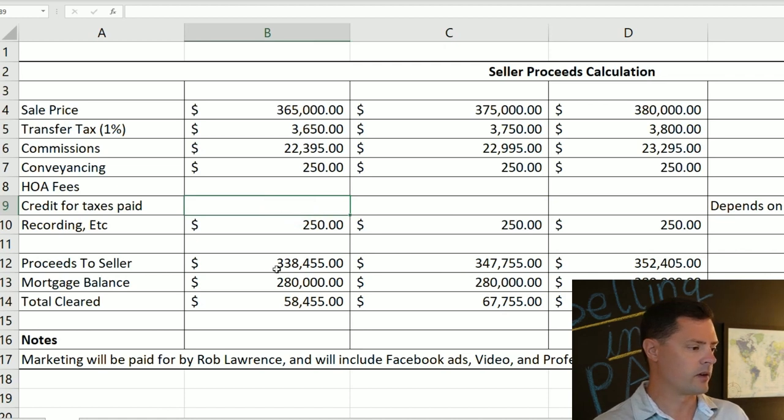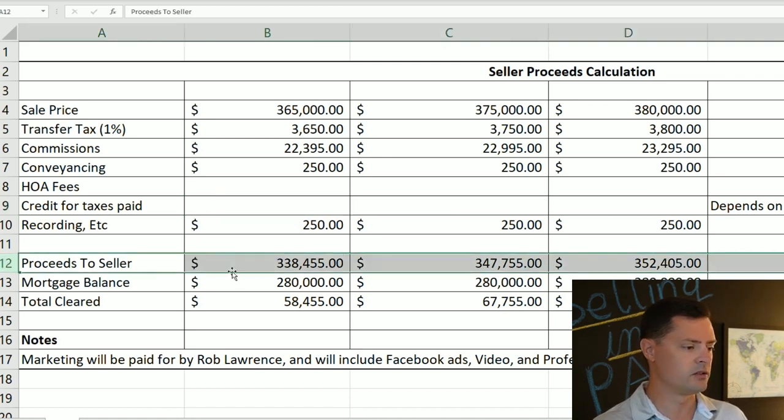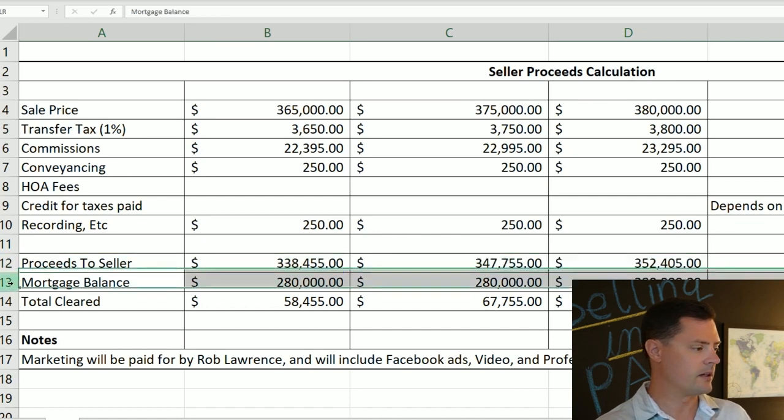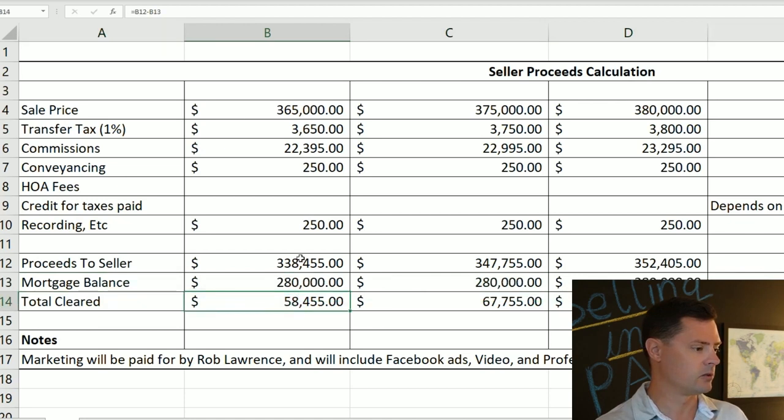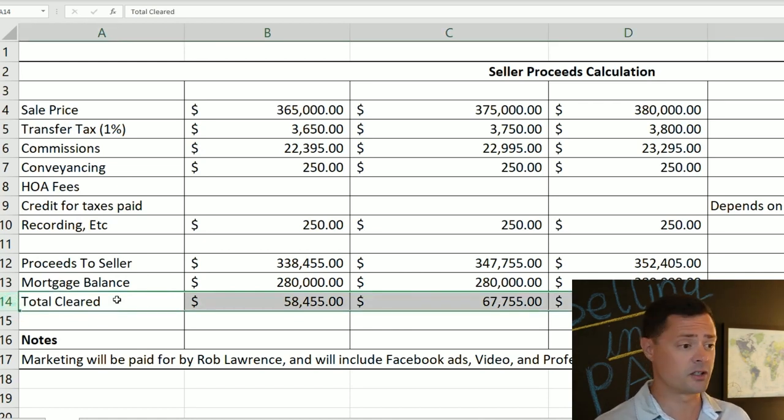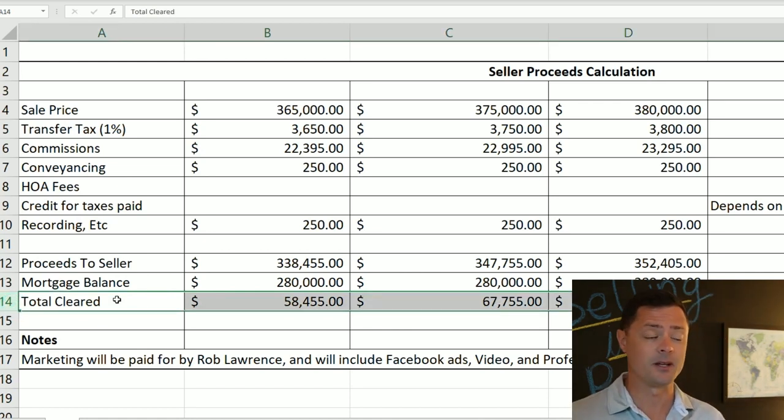And then we've got the proceeds to the seller prior to the mortgage balance, right? So, okay, if you're at 365, now you're at 338, you're at 375, you're at 347. And then here's your mortgage balance. So again, that's where you get that mortgage payoff from your mortgage company, and this is what we're going to owe at closing to the mortgage. And then this is the final calculation here, which is your proceeds before mortgage minus the mortgage, and what you're going to clear. So again, if you want this spreadsheet for yourself, I'm happy to give it to you.